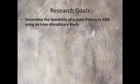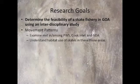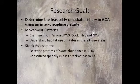So my research goal is to determine the feasibility of a skate fishery in the Gulf of Alaska using an interdisciplinary study. This interdisciplinary study is going to look at a couple different aspects. First of all, the movement patterns of skates and also how the populations are divided up. So examine the movements in and among Prince William Sound, Cook Inlet, the general Gulf of Alaska, and Kodiak Island, where there seems to be a lot. Are all those skates part of the same population or not? And then understand temperature and depth use in all those areas.